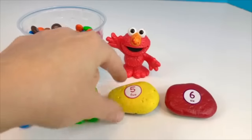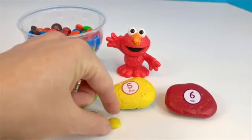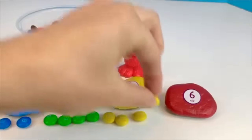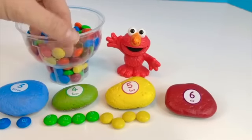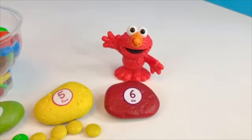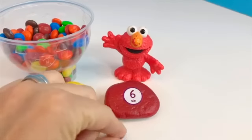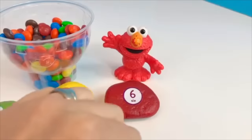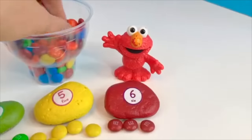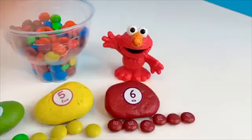What do we have next, tiny fans? 5 yellow M&Ms. Count with me. 1, 2, 3, 4, 5. Oh, look, a red rock just like you, Elmo. We need 6 red M&Ms. 1, 2, 3, 4, 5, 6.